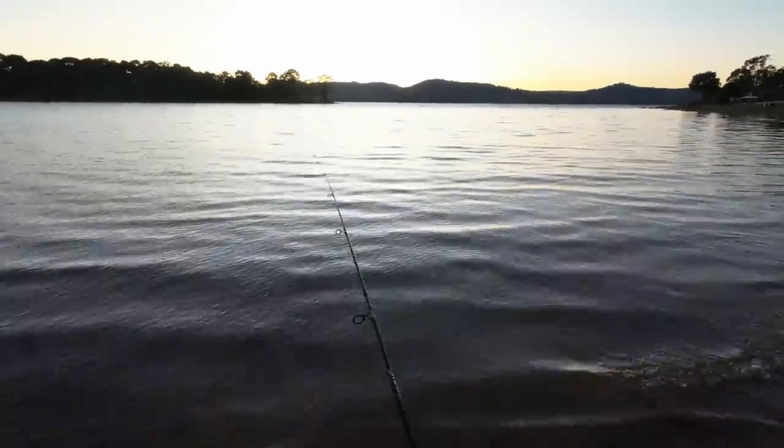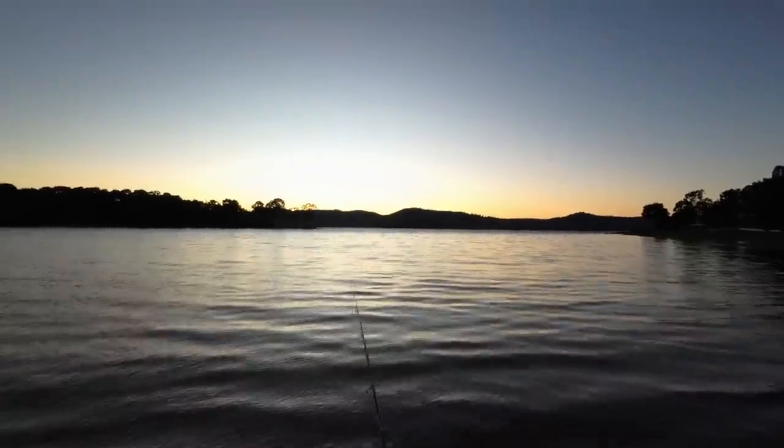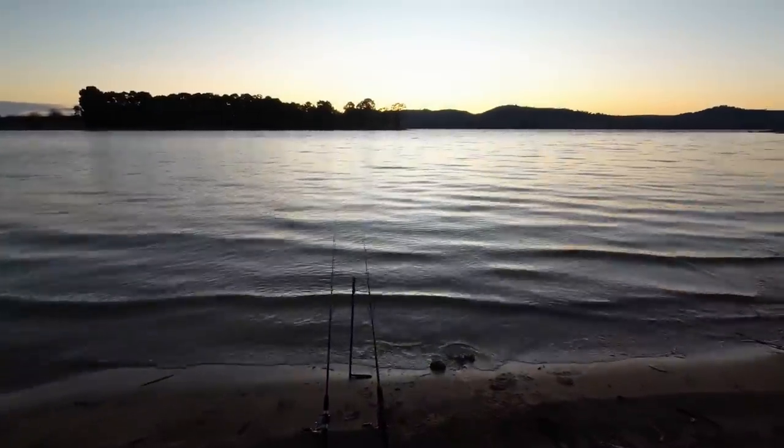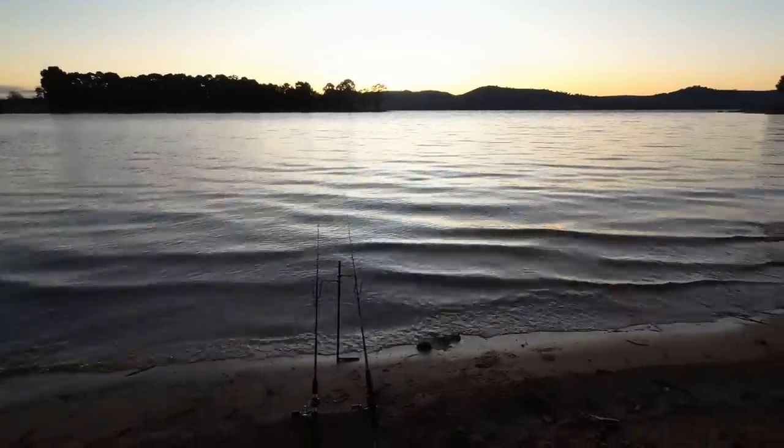Last time I was here, I caught five for the morning, sorry, and so far today I've caught four before the sun even comes up. The sun didn't come up last time because it was cloudy and overcast. It's 7:22 a.m. and the sun hasn't even come up yet. It can't be too far away.